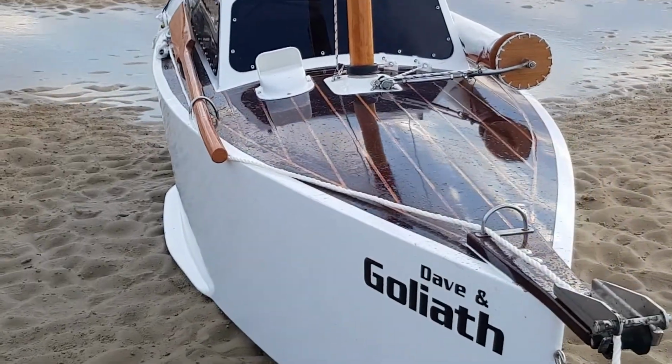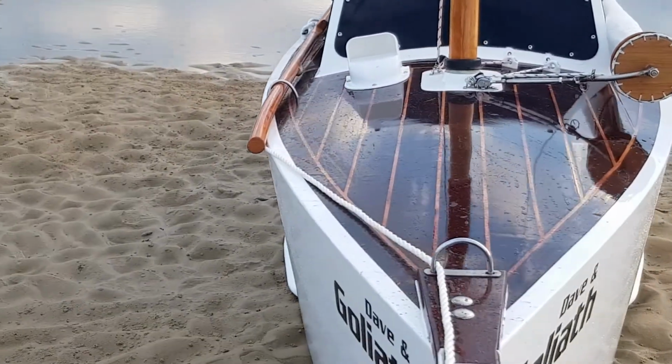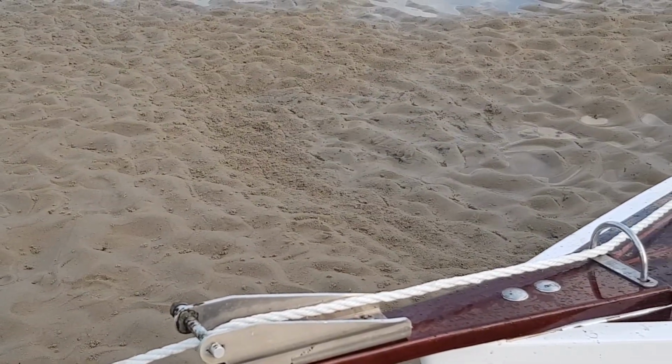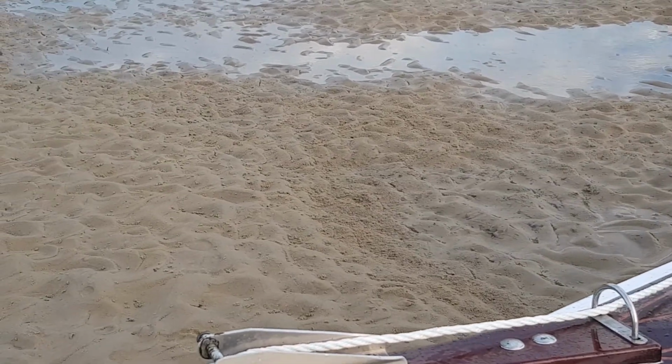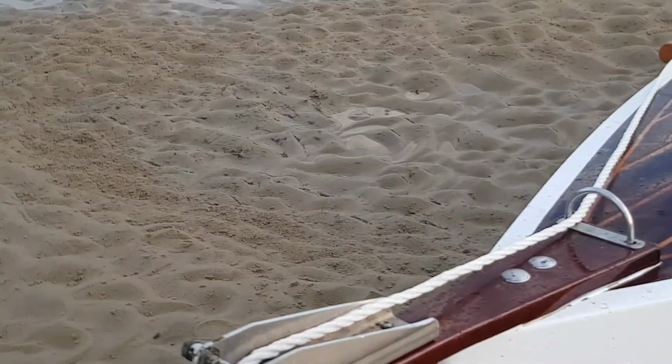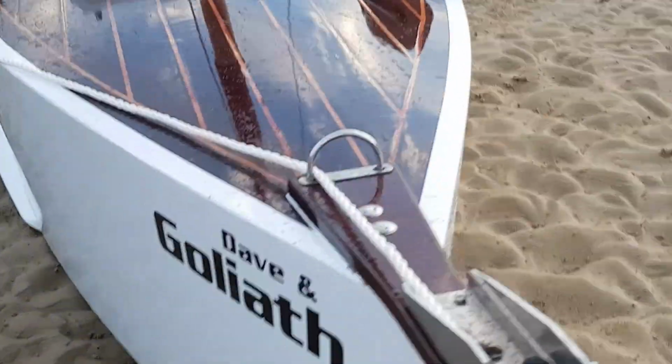Thought it'd be a good chance to do a bit of a walk around the Goliath. So here's a new bowsprit I put on. For the bowsprit I used to haul the anchor line up to the front with like an endless rope, and when I was bringing it back in, it used to hold the boat a beam onto the waves. It was quite uncomfortable. So yeah, I decided to chuck on a bow roller.